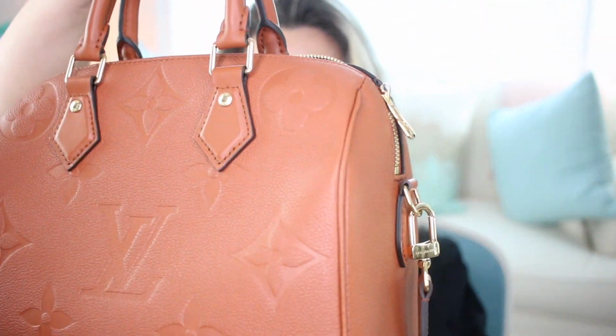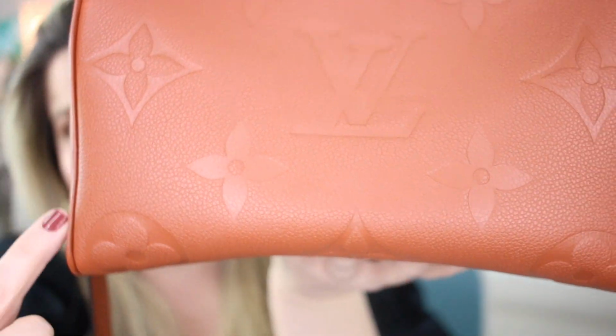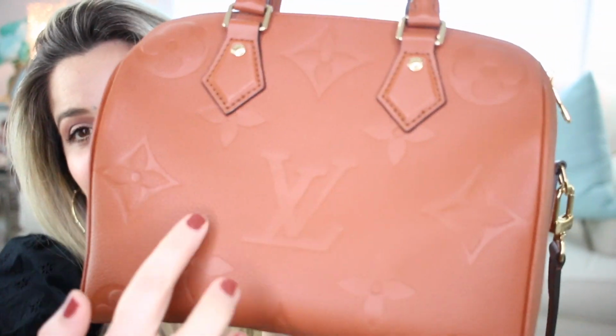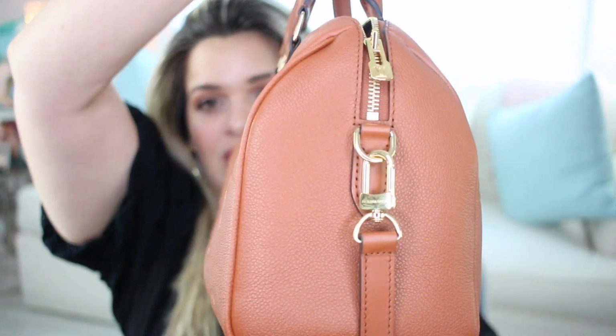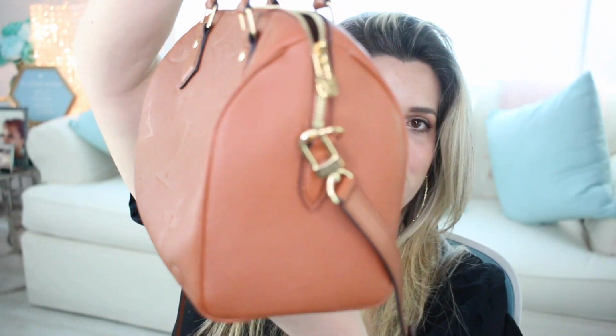It's not too short, like up to my boob or anything like that, so it's still nice up on the hip area. It kind of falls there. So this is pretty much what the bag looks like. Let me share it up close so you can see just how large the imprints are on the bag, and the color is extremely unique.